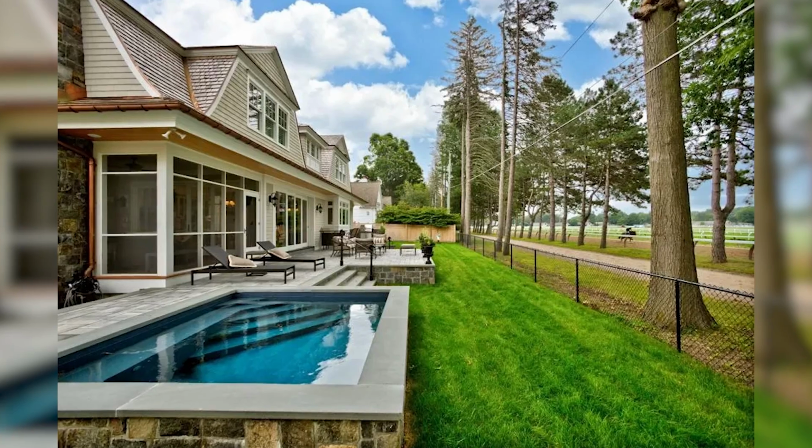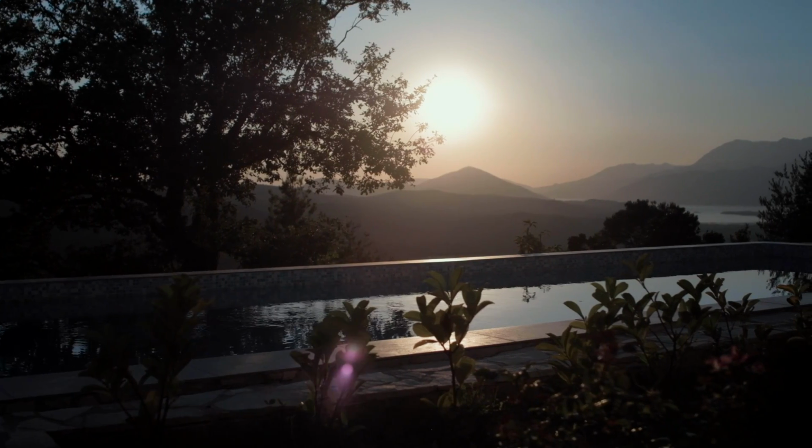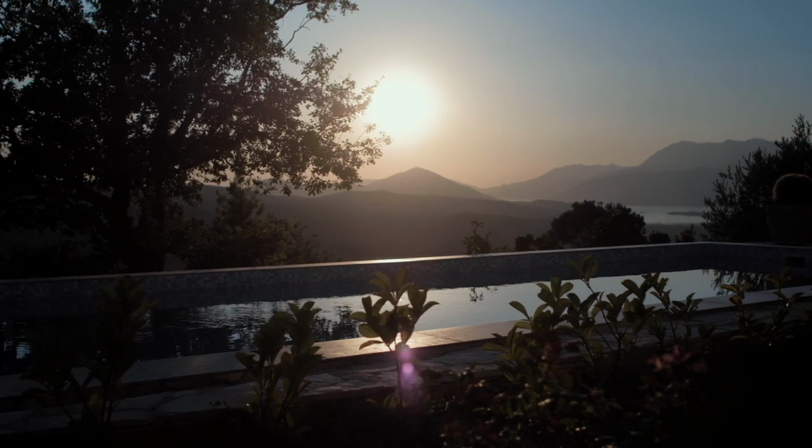Now, I think the thought behind this is that you'll forget how cold you are when you're just looking at this beautiful view. When we're talking about these being put into some of these luxury homes, they're often being put in the ground. Some people even have an indoor area specifically dedicated to wellness, and they will put a large cold plunge pool right inside there. The beauty of this is that you can have this for year-round enjoyment.